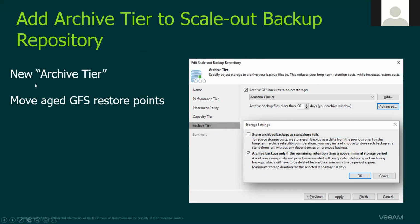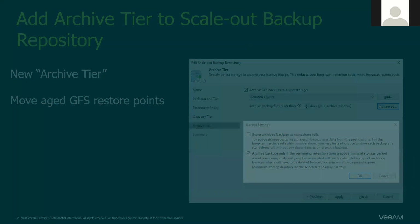Configuration, and again, there's a couple of little settings in your SOBR archive tier. Archive backups if the retention is above the minimal storage period. Move those aged GFS restore points. Again, super simple and easy to use, which a lot of customers, of course, enjoy.